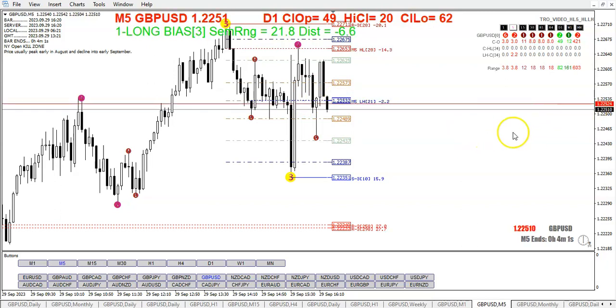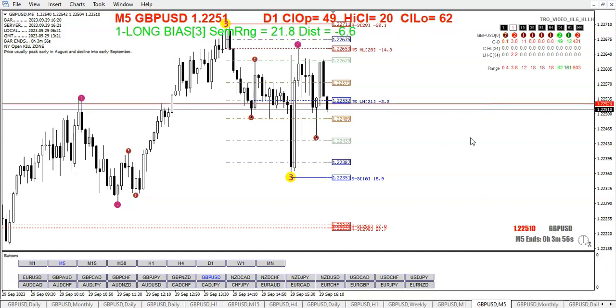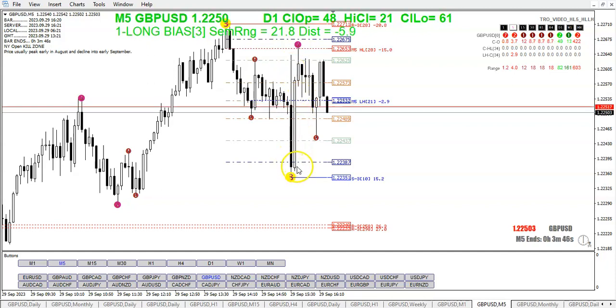Looks like we're coming right back down to the launch pad. And you see here, we've got this big candle. That's considered a return bar, which is a story that we tell ourselves. So price needs to get back to this open.